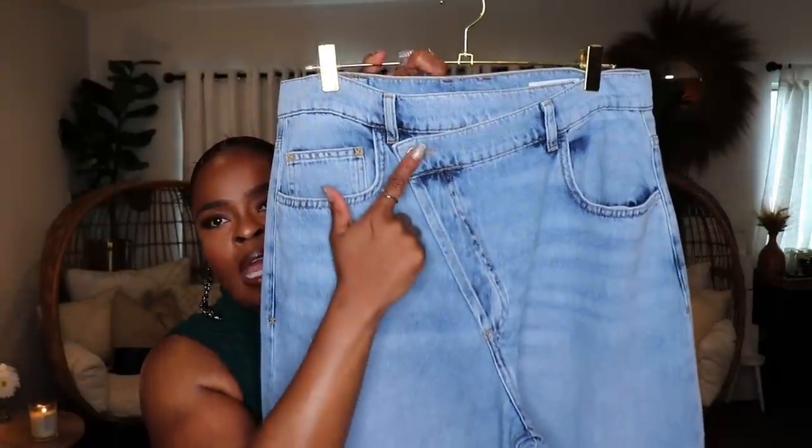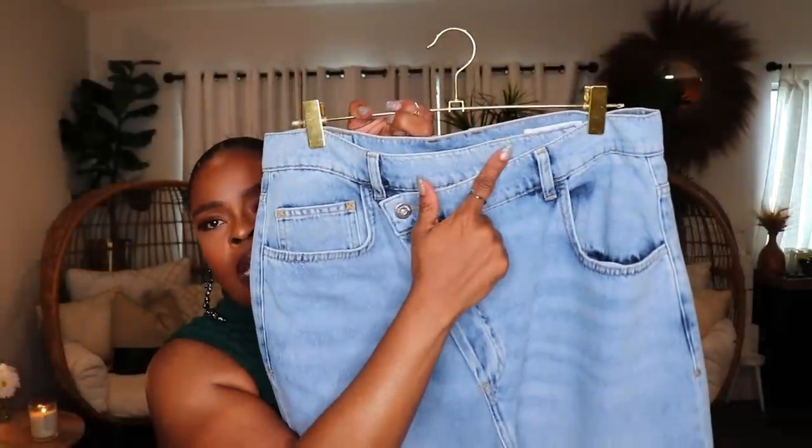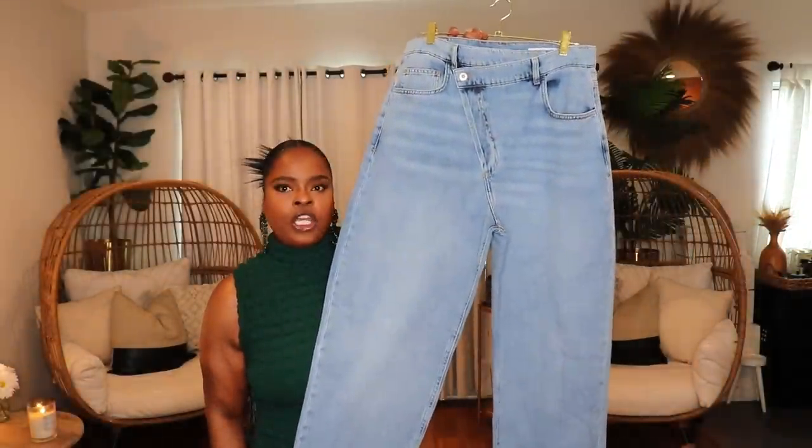So the zipper is at an angle. It has two buttons, one here and one here. And they just look really cool. These are like a straight leg style of the jean in a light wash. These are from ASOS, a recent purchase, and yeah, I love those jeans.